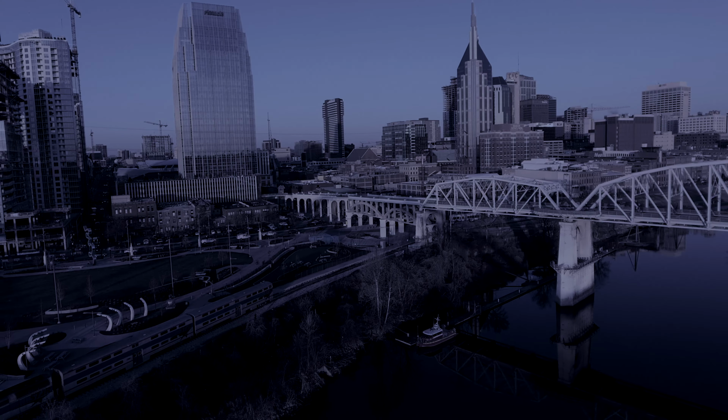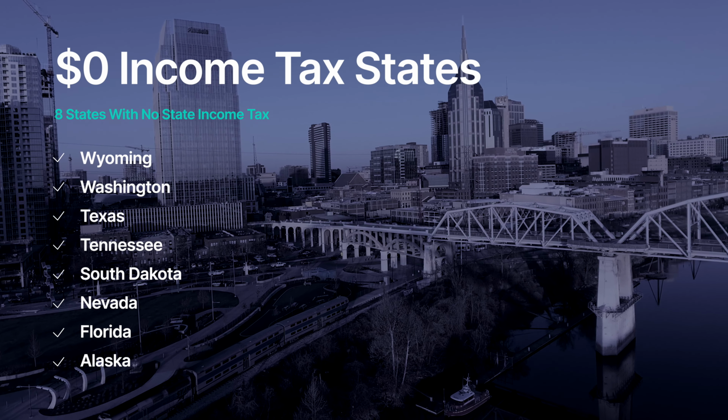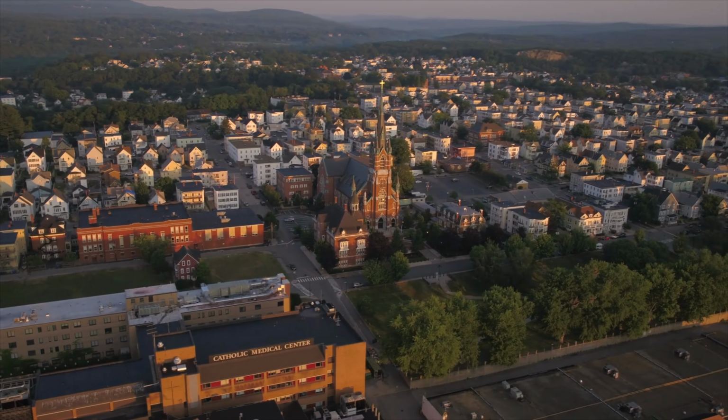In states with 0 state income tax, there are actually 8. Wyoming, Washington, Texas, Tennessee, South Dakota, Nevada, Florida, and Alaska. If you're lucky enough to live in one of these states, you'll not even see this item on your paycheck. Additionally, if you live in New Hampshire, you'll also find this line item missing because it limits the state tax to interest and dividend income, not income from wages.